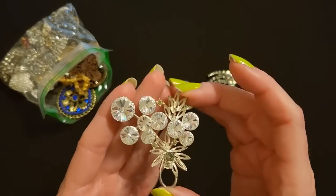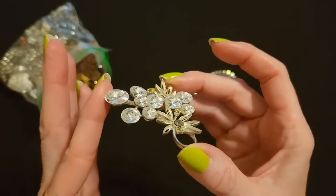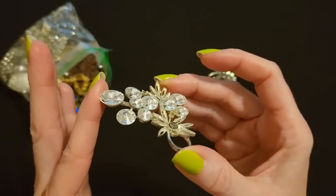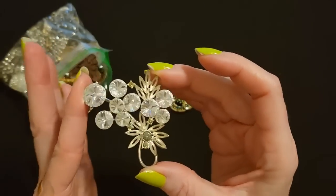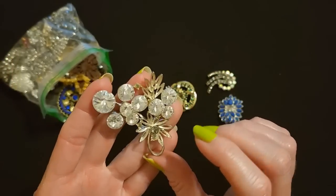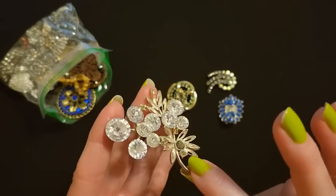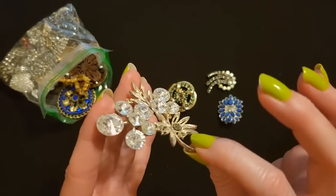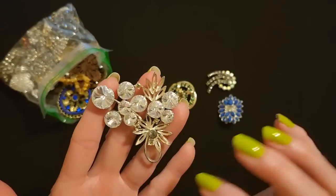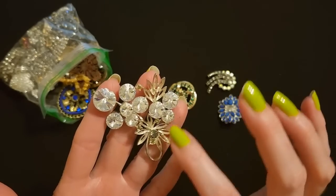That is quite possibly one of the most beautiful brooches I've ever seen in my life. Oh my goodness. That is stunning. Look at that. So you have these big, beautiful rhinestones here. A small one here, here, here, here, and up here.